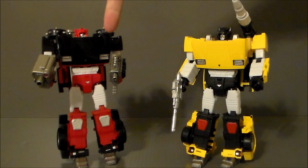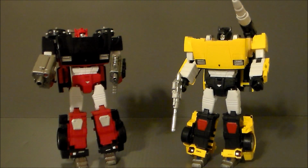Plus, you can get an accessory upgrade kit for this guy to make him look just like the G2 comic book, which is pretty awesome. They pose well, they are a great scale, and that is why they're in my top 10 list.